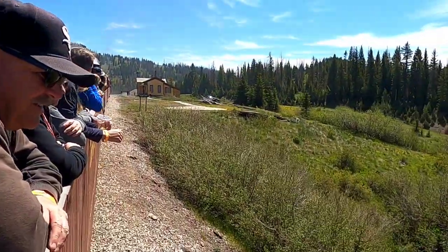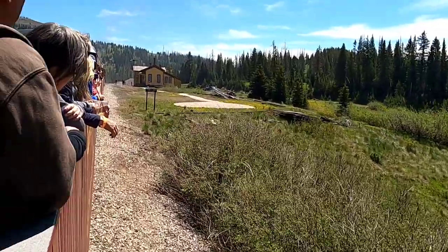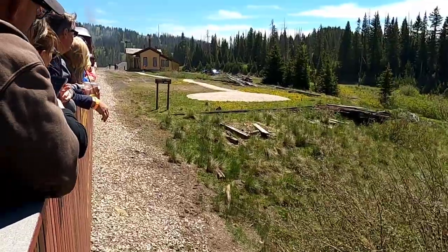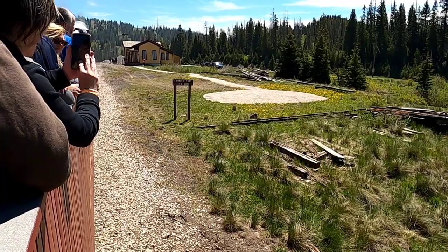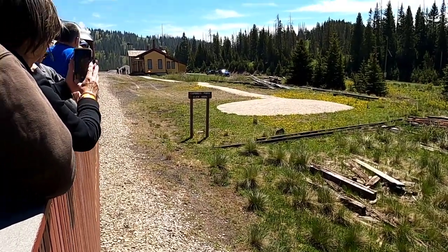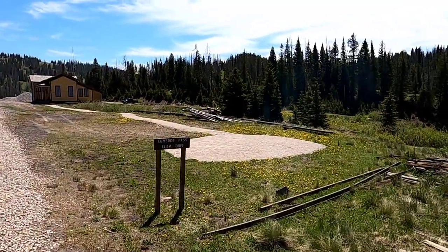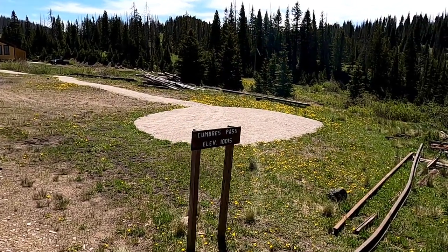Alright, we are officially at Cumbres Pass. Elevation 10,015. Looks like we are coming to a stop. That's a good thing. All right, so they just refilled the water. There's our Cumbres Pass sign. We'll be good.